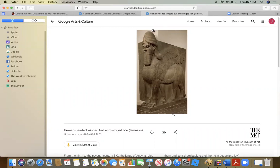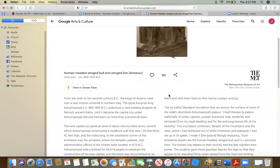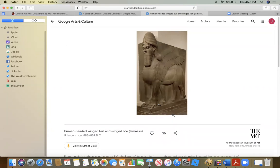The pointy cap represents divine power, while a belt represents power and authority in general. For me, I think this sculpture is very important because it proves that human civilization goes back way back, sometimes even farther than we imagine, and that our ancestors were as skilled as we are today. They used what they had at the time to create such beautiful pieces of art, such as this sculpture of a Lamassu right here.